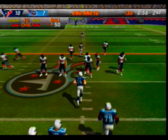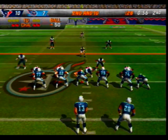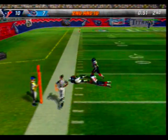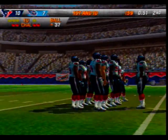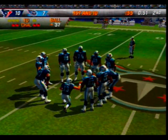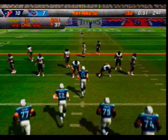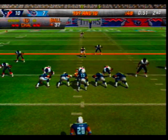Second and 10. Ball on the 50-yard line. All right, here we go. Houston looks like they're playing the pass as they're lined up in the dime. With the pass, they'll spot this one at the 37-yard line. So that tackle was his third. A risky call to send the corner backfires, and they give up a first down. Some quarterbacks love blitzing corners because they know there's one less cover man out there, and they have a lot better shot at hitting someone in stride.